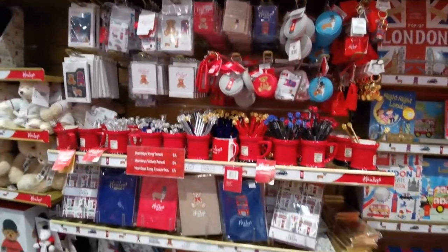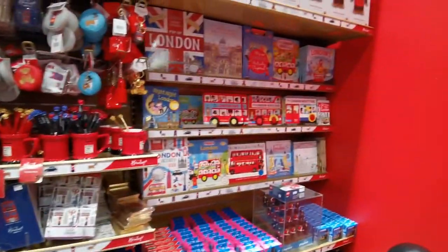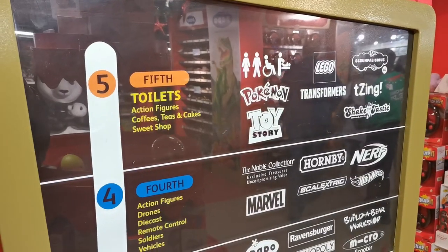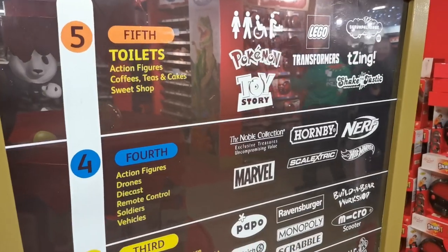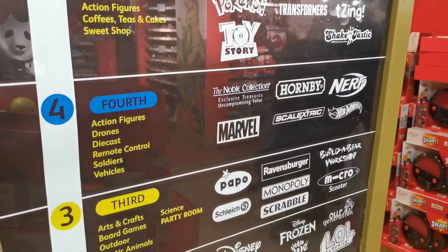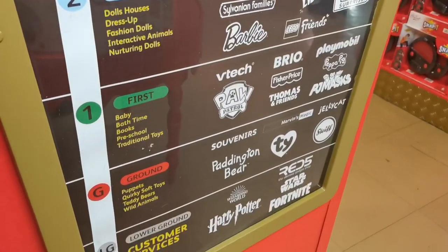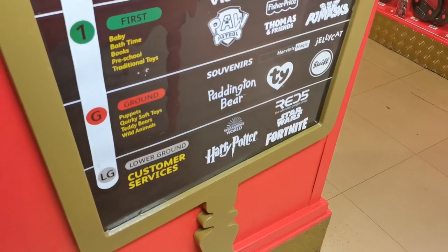And it's a very busy time, especially in the December month. So there are a total of 7 floors, and we're mostly going to focus on the 5th and 4th floor for the action figures and vehicles. And also there's a basement here, which includes the movie characters such as Star Wars and Harry Potter, and plenty of gadgets as well. So now let's take a tour around Hamleys.